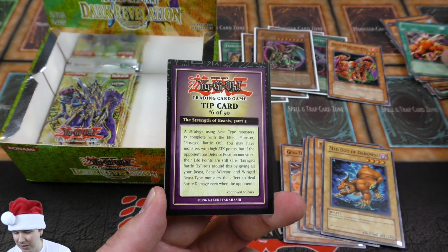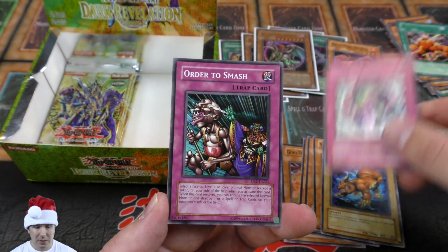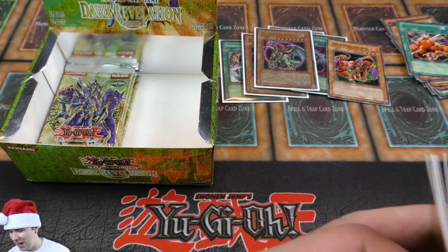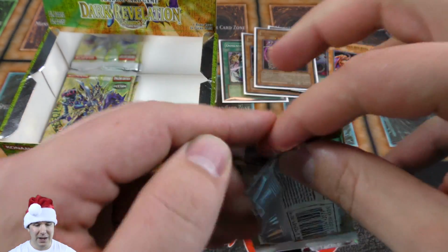Wild Nature's Release is a rare. Then we have our tip card, 6 of 50. Well, I really don't think that we could beat this booster box. We pulled absolutely insane. Our super rares were crazy. Our ultra rares were absolutely crazy. Wow.